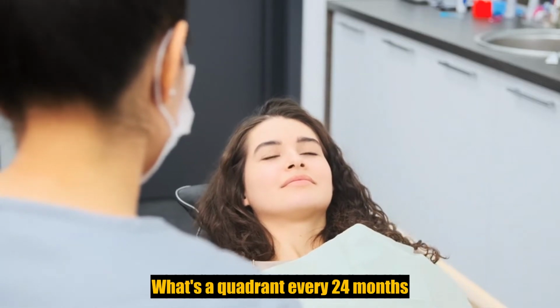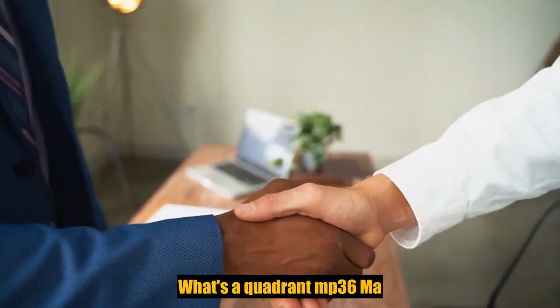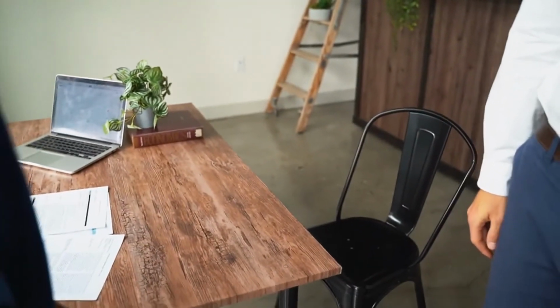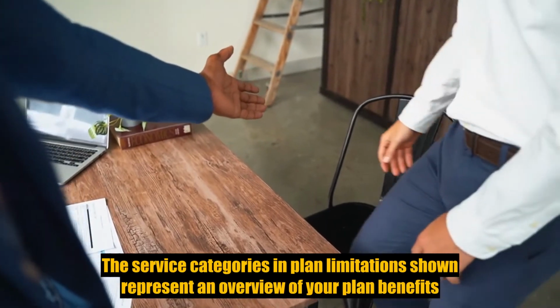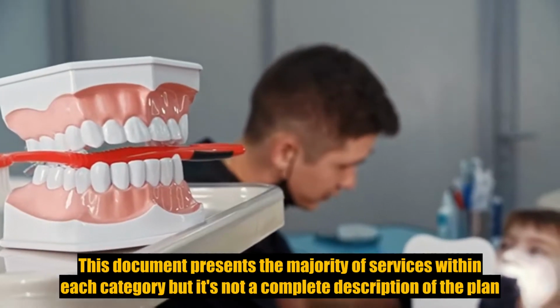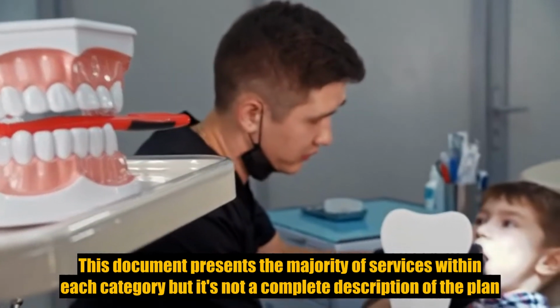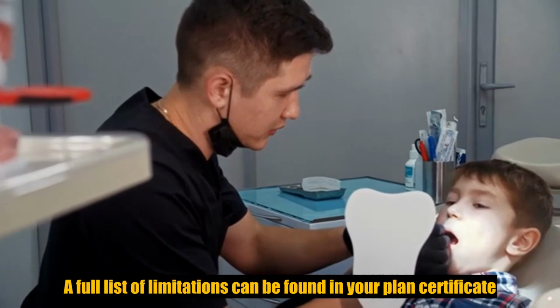per quadrant every 24 months. Periodontal surgery once per quadrant every 36 months. The service categories and plan limitations shown represent an overview of your plan benefits. This document presents the majority of services within each category, but is not a complete description of the plan. A full list of limitations can be found in your plan certificate.